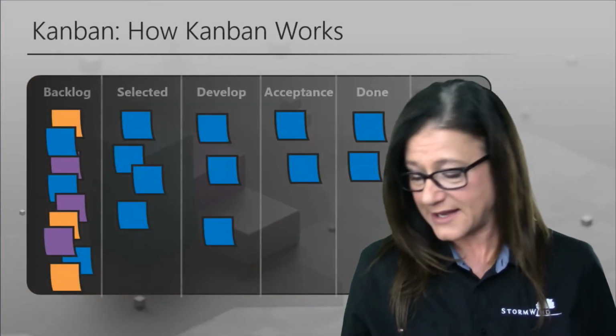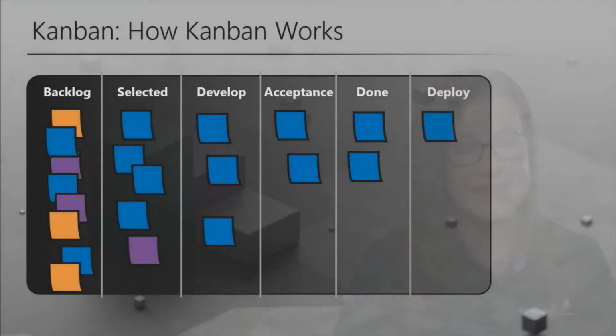Just as a very easy example of a Kanban board, just imagine these swim lanes, and you can use whatever titles you want at the top, but backlog is the list of work that needs to be done. And we use either Post-it notes or an electronic Kanban board. Then the team will select the work that they're going to work on in a specific time frame and then pull it into development. If it does need sign off or acceptance or something like that, then that would be the next step. And then when it's done, you deploy it out or release it in the case of software types of functionalities.